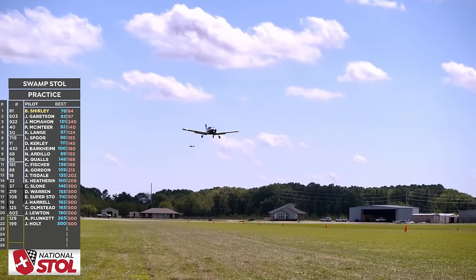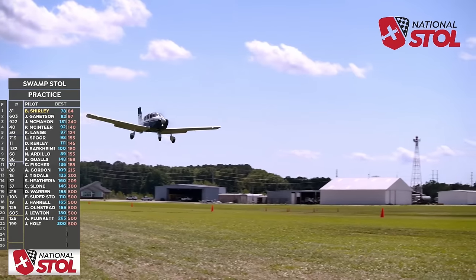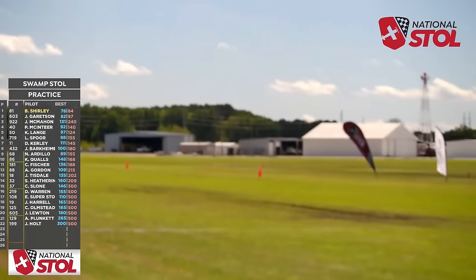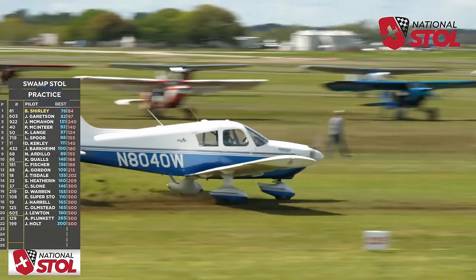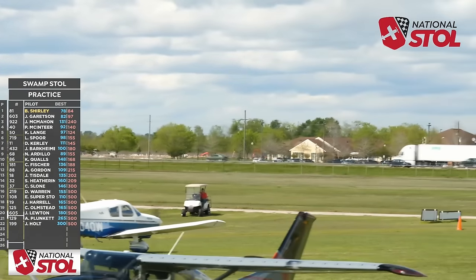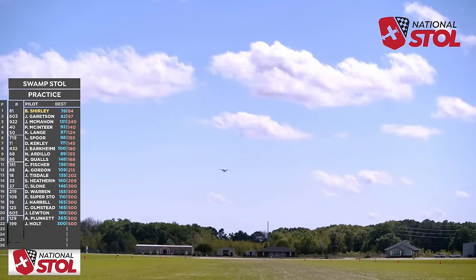Piperzilla now. Jeff Abrams. Jeff does a great job in this airplane. He definitely knows how to fly. Oh, kicking right up some turf there. He's got to go back and replace those divots. And right on the line. Lexi said it was good.